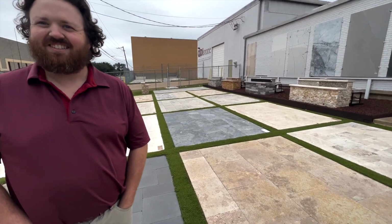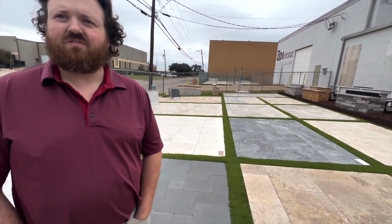The travertine, what I tell everybody, it can be 102 degrees and it's nice and cool. If the sun's shining on it, you can just flop your butt on it. Absolutely. And not sizzle.